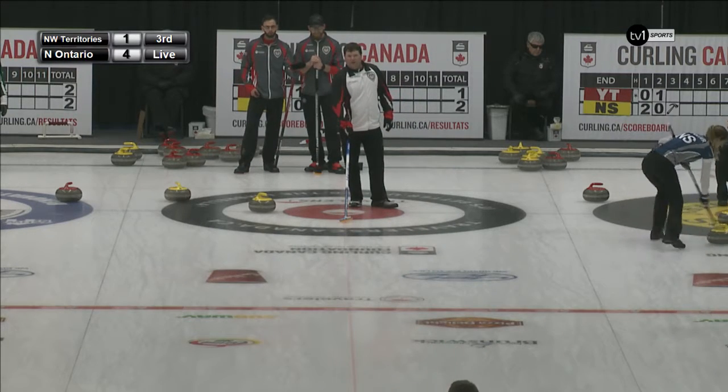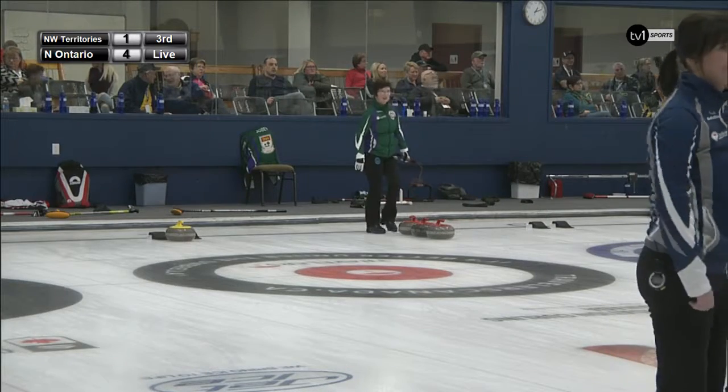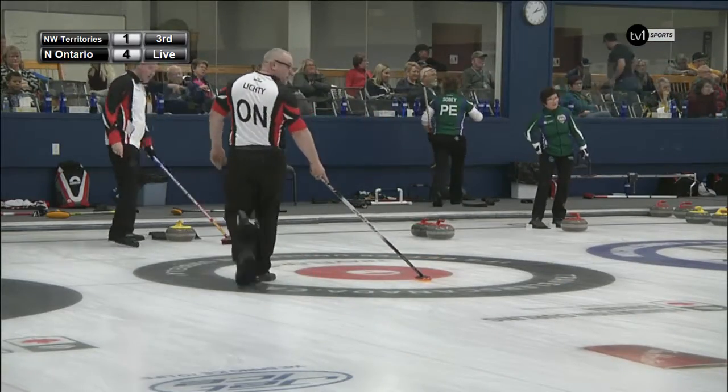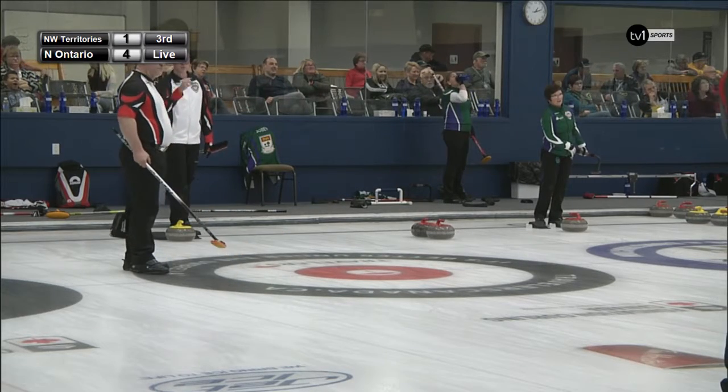So he's looking to, he miles it, put his third stone in position. He's indicating right on the center line, which would mean if they come after it and hit it straight on, they're not going to score.